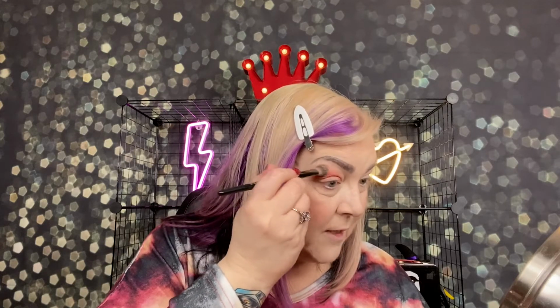I'm just blending it out. It's a gorgeous color, this Taste Buds. I'm just trying to do the same thing on both sides. And blend it out. I mean, it's just a beautiful color. Lovely.